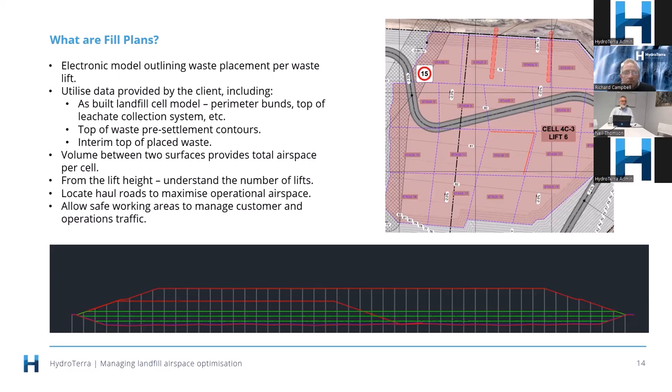If we look at the longitudinal section at the bottom of the page, that's taken from AutoCAD, you can see a rather horizontal surface at the top. We'll come back to that in a minute. But hopefully you can see a blue line at the bottom, which shows the top of the leachate collection system, which is the top surface of the as-constructed landfill cell, which is ready then to accept waste.